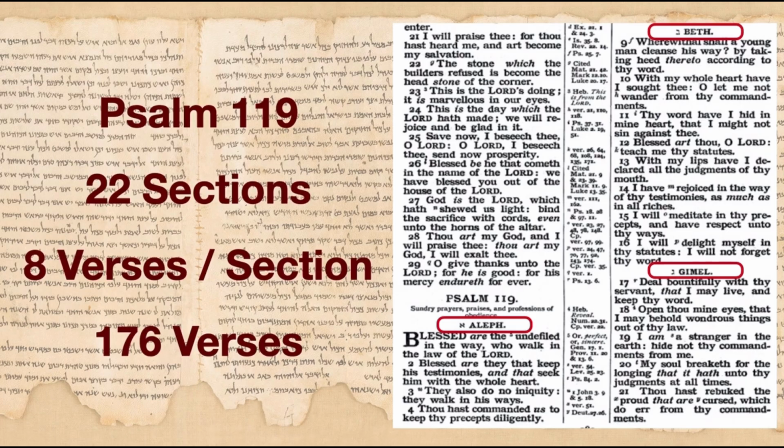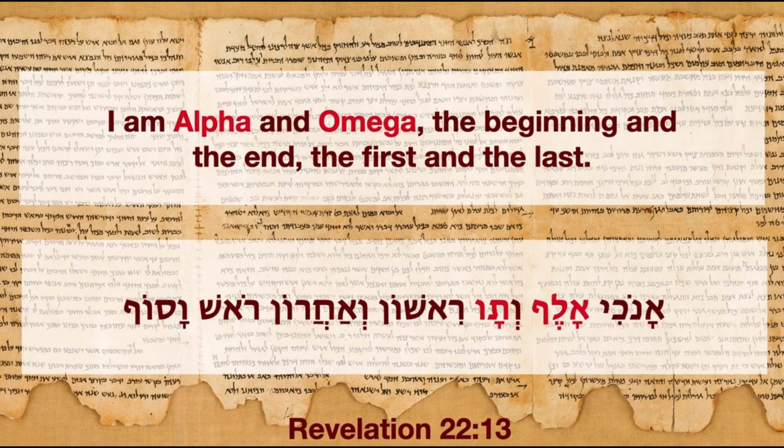And so, 22 letters in Hebrew. Now, the Lord Jesus Christ in the book of Revelation says, I am Alpha and Omega, the beginning and the end, the first and the last. I take the Hebrew Salkinson-Ginsberg translation of the New Testament into Hebrew, where he says, Anochi Aleph ve Tau, Rishon ve Acharon, Rosh ve Sof. Anochi Aleph ve Tau, meaning I am Aleph and Tau.